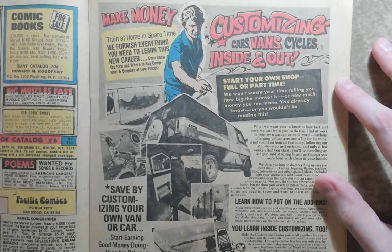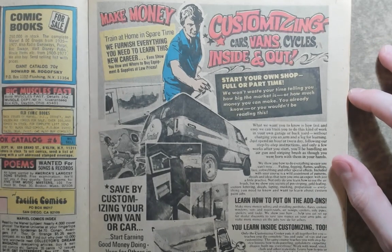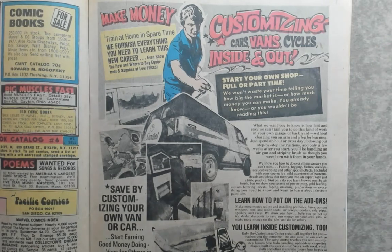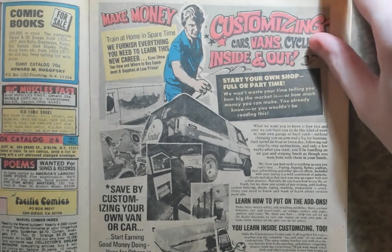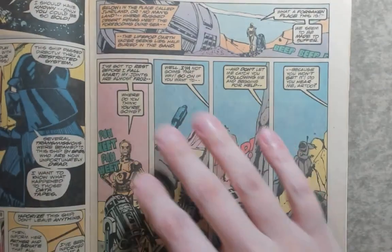Seahorses are expensive. And then we have make money, customizing cars, vans, cycles, inside and out. I love looking at the old ads in these. It's so silly. Alright, here we go. Sorry.